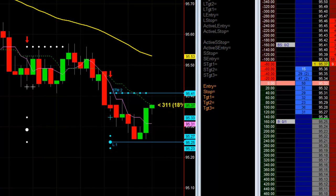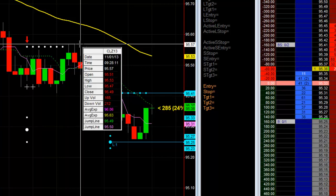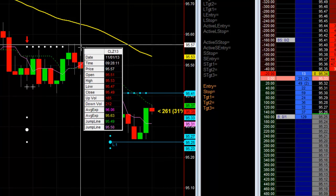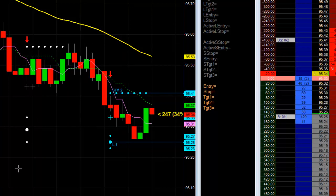Sometimes you miss. You miss by a hair. It's pretty close up here on the stop too. I mean, the stop was pretty darn accurate as well. It was just a tick off, basically. Two ticks off. Try to be as precise as we can, and it is what it is. In the end, the way it all shakes down is just another trade.